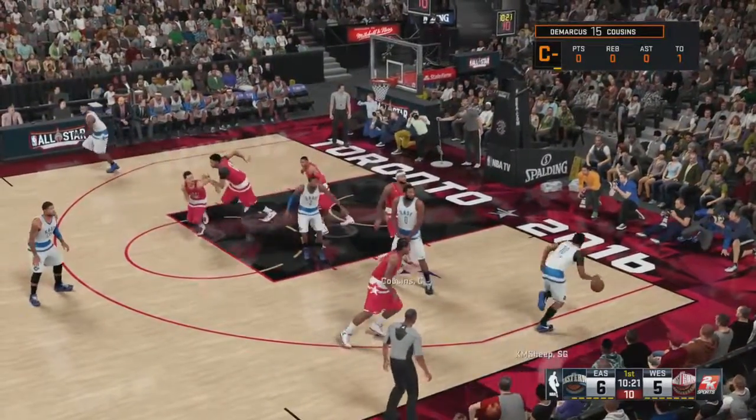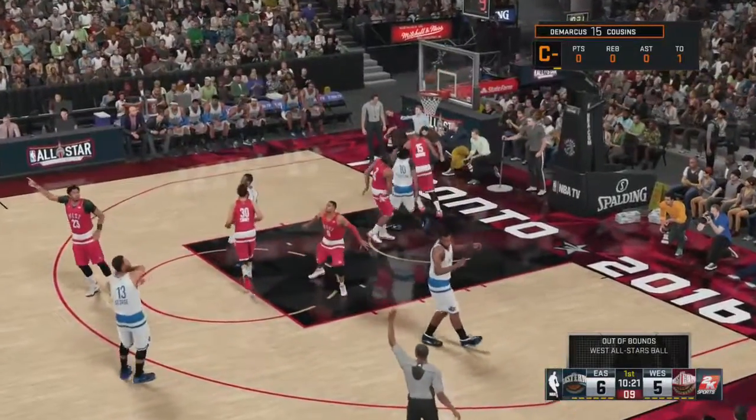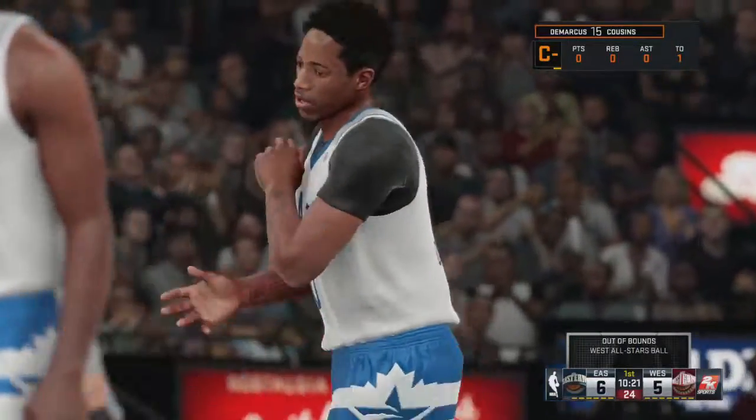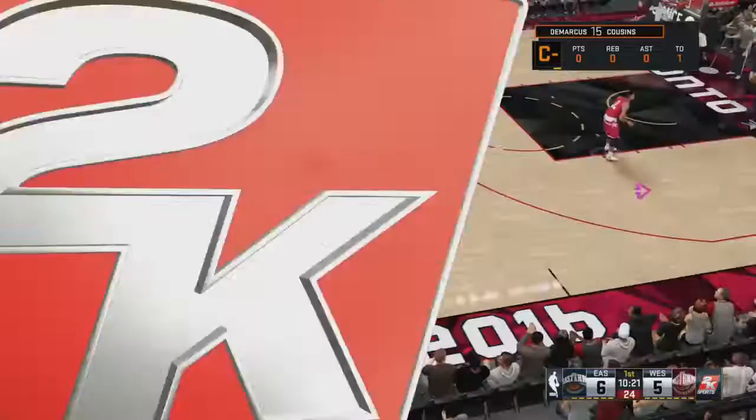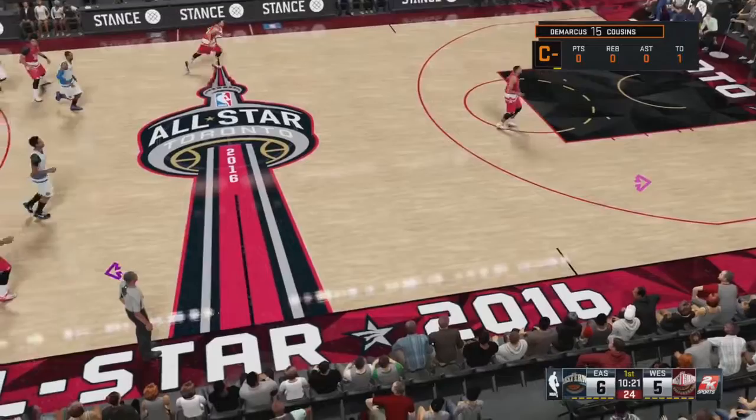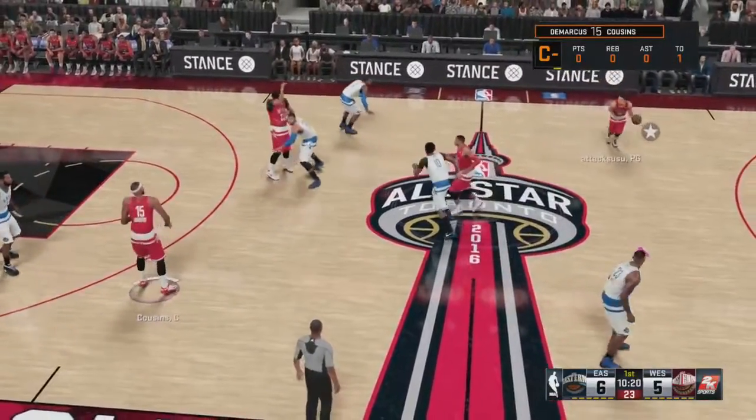Now, here's DeRozan following the miss by John Wall. Stepped on the line, out of bounds there, and that will cost them the possession. Man, I don't know what happened right there. He just basically walked out of bounds.